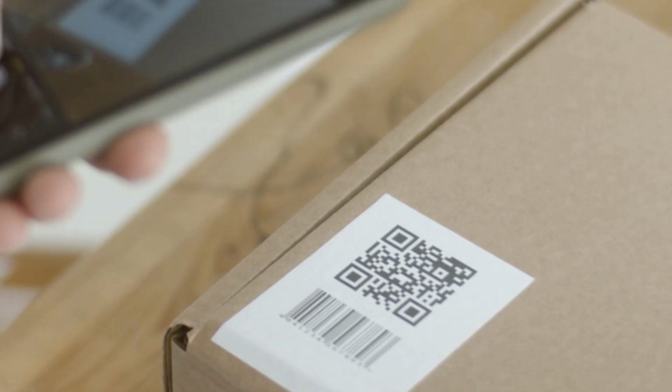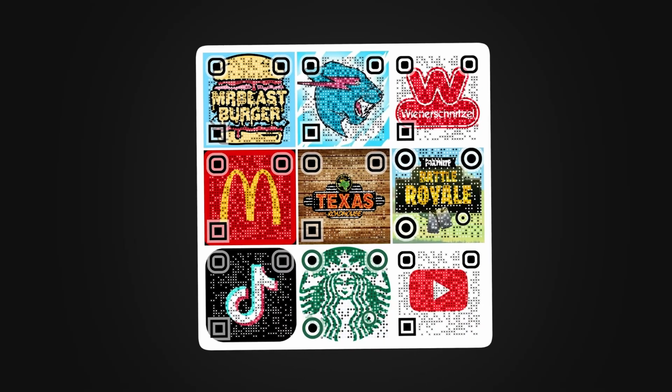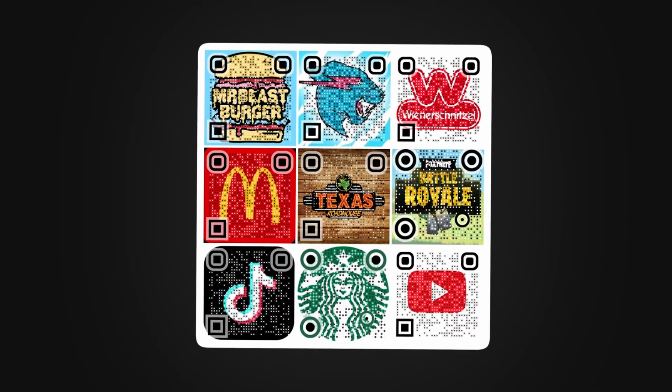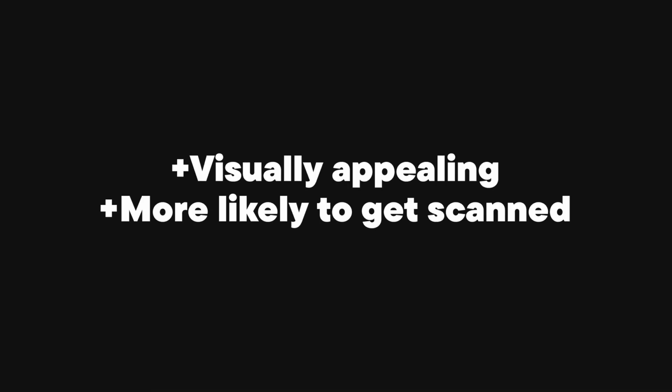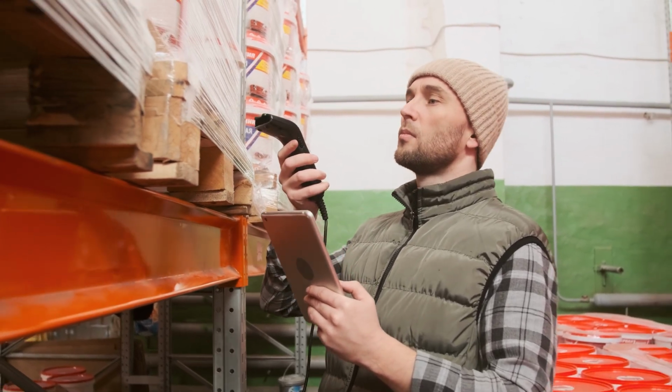This clever design choice is what allowed the barcode to move beyond a simple utility. It transformed into a versatile marketing tool that could be integrated directly into a brand's identity, making it more visually appealing and, most importantly, more likely to get scanned. Today, with more than 10 billion scans daily, the barcode is a silent hero of global commerce.